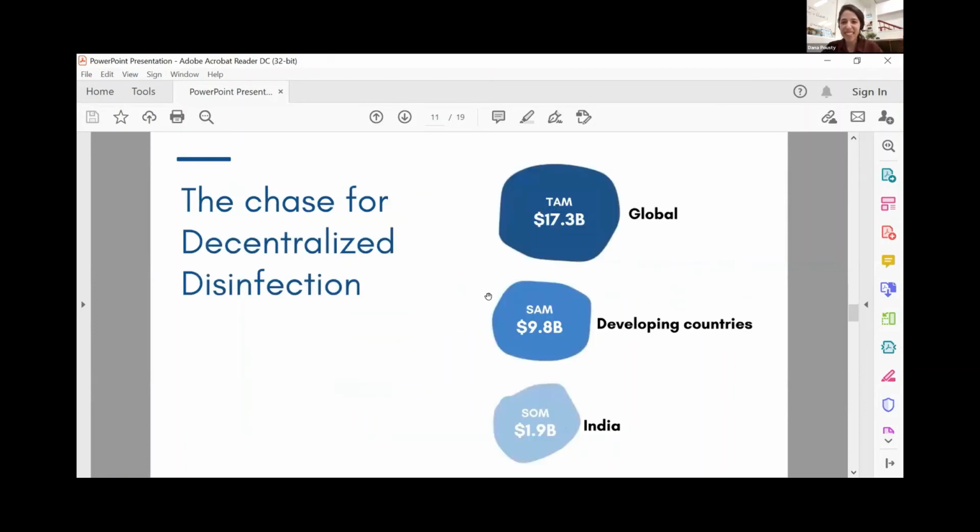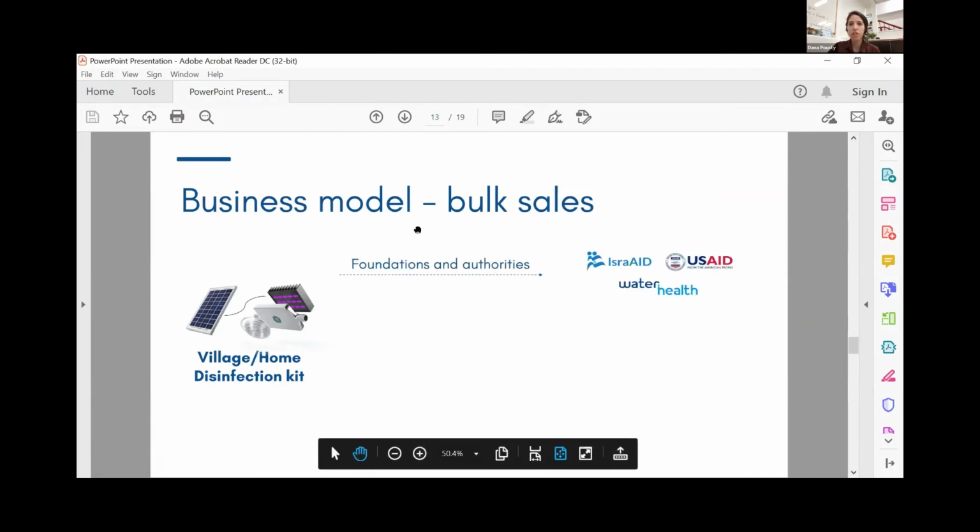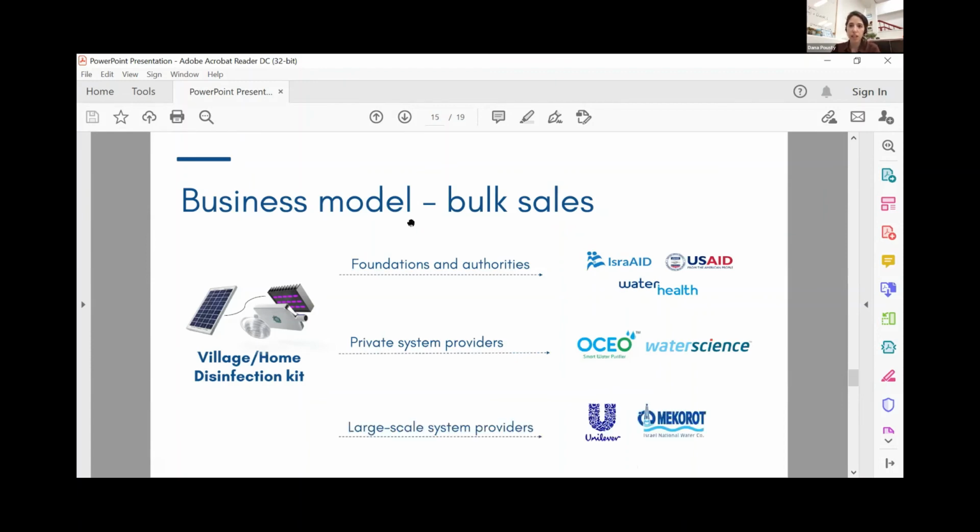Now, a bit about the market size of the decentralized disinfection solution, because we are a decentralized solution. We will offer the technology through a water disinfection kit. It's not only this device. It will come with a solar panel and filtration system, and it's the size of a box that you can take to any place and just connect the pipes, and then the water can be purified. We offer this solution to foundations and authorities, private water system companies, and large-scale water providers.